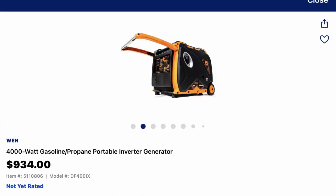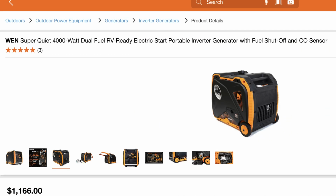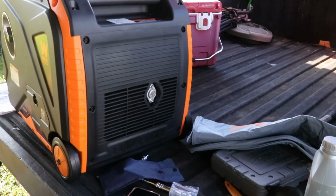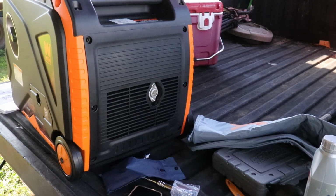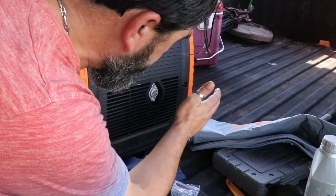It's funny, when I was shopping for these, I paid $934 for this generator off Lowe's website. Home Depot had one that looked exactly like this. All the specs were the same, except in the title, it had super quiet, and it was about $100 more. So maybe the $100 super quiet will be quieter than this, but that's not too terribly bad. What is that, maybe 55 decibels? But this is the loudest part right here, the exhaust. And it's definitely blowing off some exhaust, and that's pretty warm.